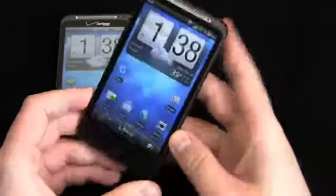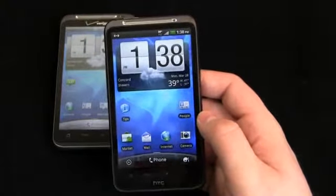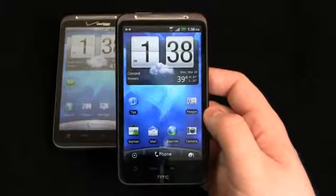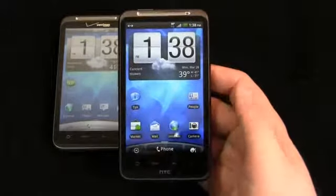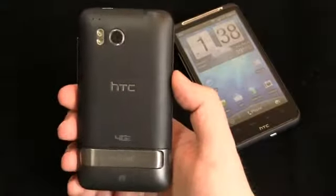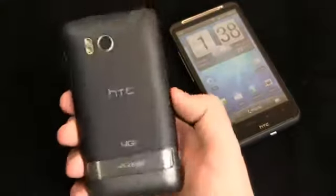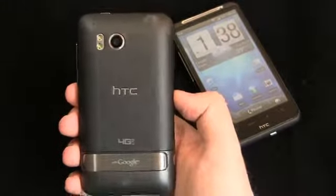1230 milliamp battery in the HTC Inspire 4G, which really leads me to believe, why HTC? Why do you do that? Because you look at the Evo, battery life isn't great. It has a 1500 milliamp battery, and HTC has yet to explain to me why they can put a 1500 milliamp battery in the Evo, but they can't put a 1500 milliamp battery in the Thunderbolt.